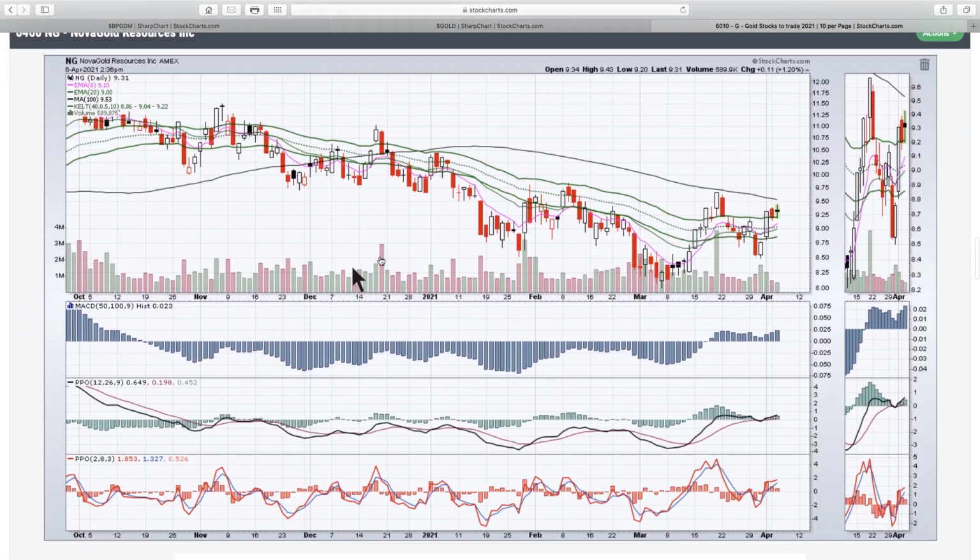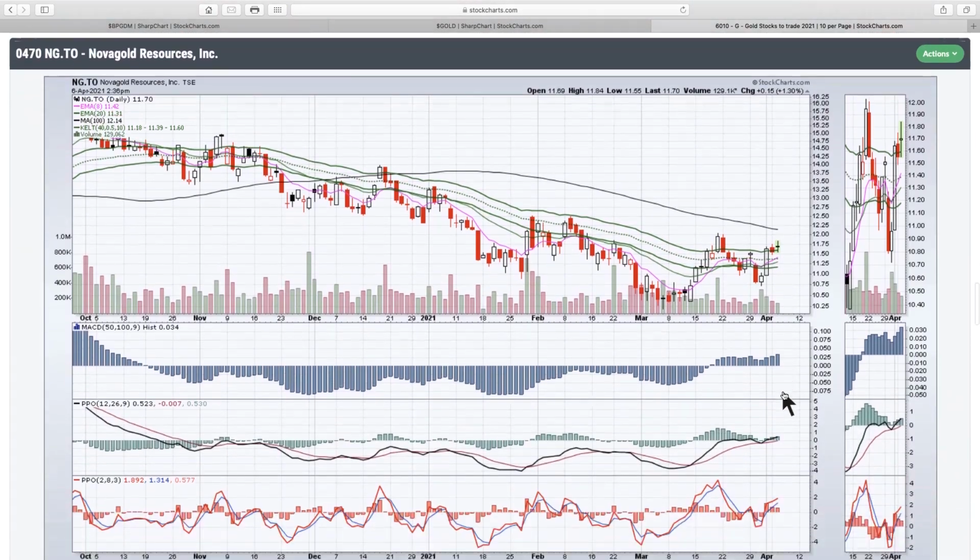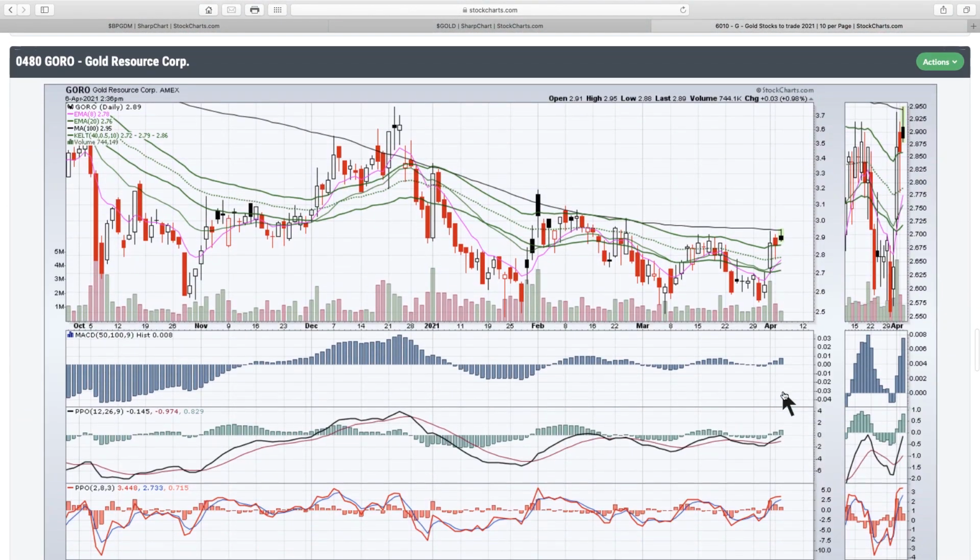Nova Gold Resources. So again, a 3-month plateau here right around 975. Can we start to get a push to the upside? It looks pretty nice to me. PPO's been staying below zero for 6 months. Now bouncing off the zero line, wants to start to head higher. That's a nice place to at least look at it. There's the Canadian listing for Nova Gold.